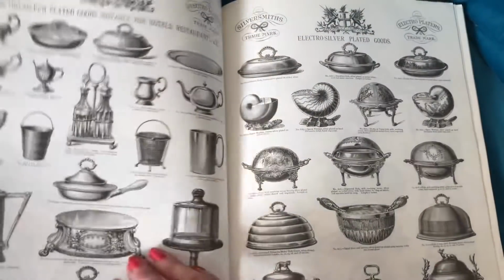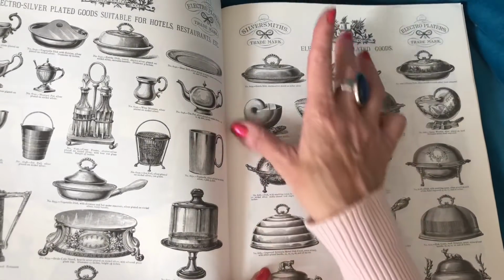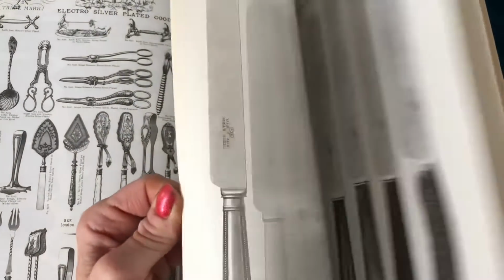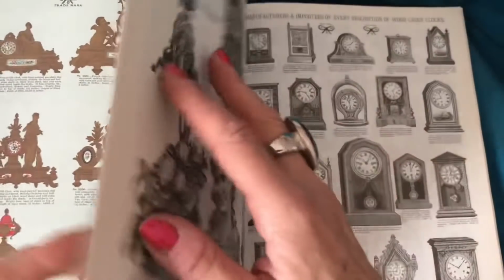I mean, obviously you could fussy cut the individual images. You could use them as backings for tags and pockets and things like that. You can make envelopes, a whole bunch of different things. Now, the bulk of the book is in the matte finished pages, which are my favourite kind of pages, really. And then just every so often, you just get this section.